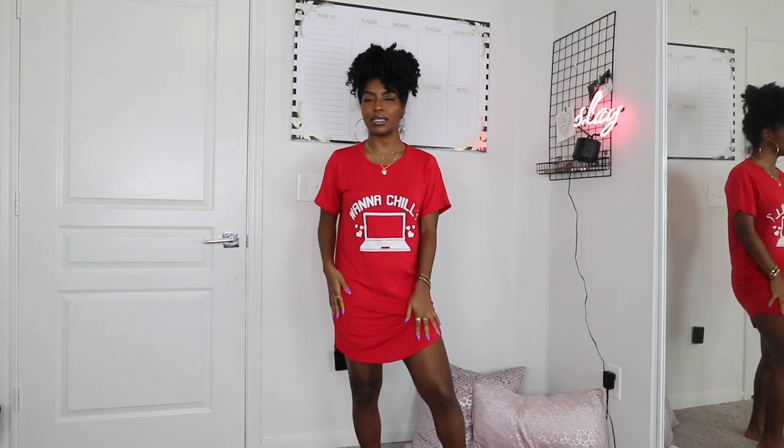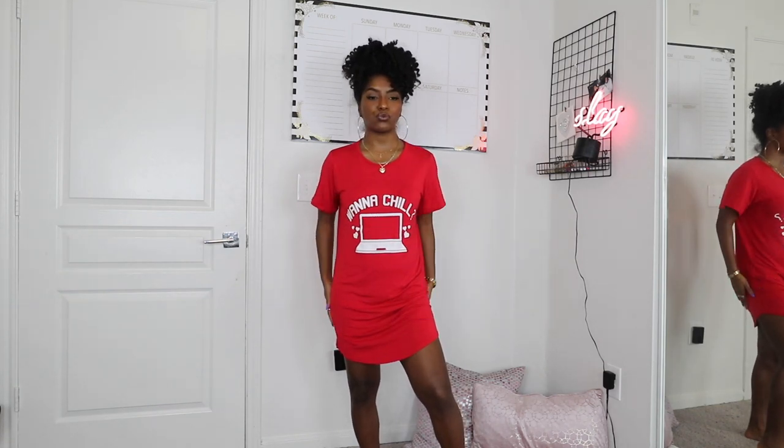I even could have gone a size larger just so it's a little bit more comfortable, but I did get this in a size small, and the material on this is quality. It feels really good, nice and slinky on your body. It's lightweight, you're not gonna sweat or anything like that, and it's just really comfortable to throw on.